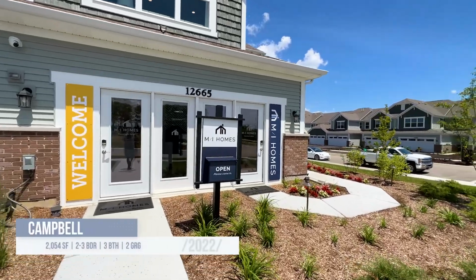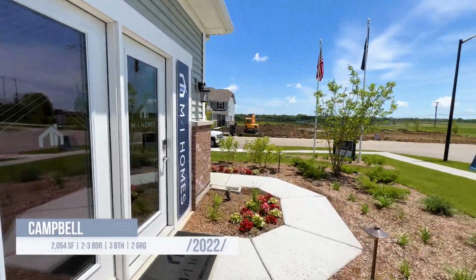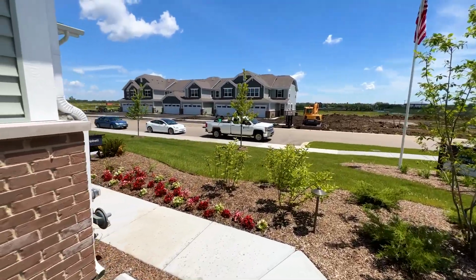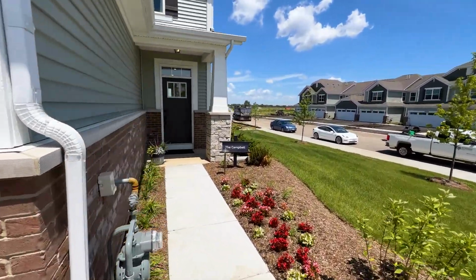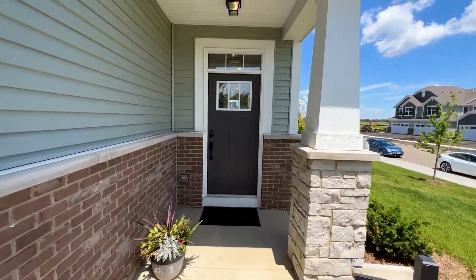So the Campbell starts at 2,054 square feet, includes two bedrooms upgradable to three, baths, and a two-car garage. The starting price of the Campbell is $353,490. If you'd like more information on this floor plan or any other new construction options, don't hesitate to reach out.